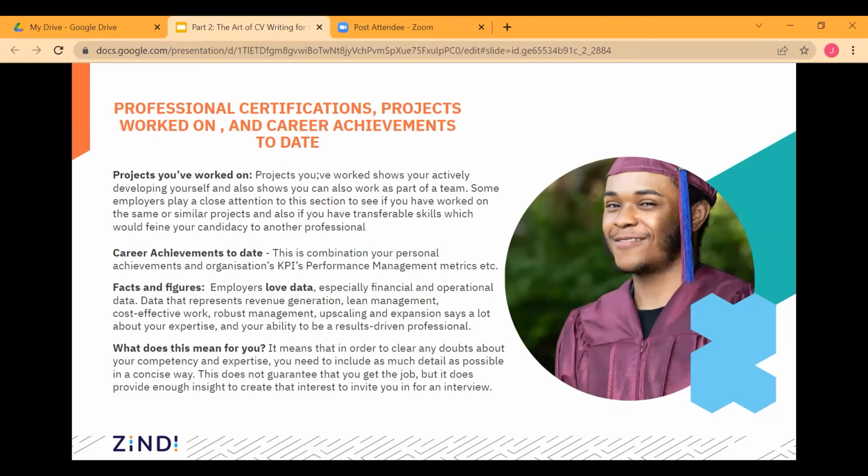Those career achievements should be a summary of what you've done in your current or previous employment. It's just a snapshot. Maybe you've taken one achievement from one job, another from another job, and put them all together like an overview. It may look like you're duplicating, because you will have them in the body of your CV as well. But what we're trying to do is grab the attention of the interviewer. If I see career achievements and projects worked on at the top, that is going to interest me to want to read on further.